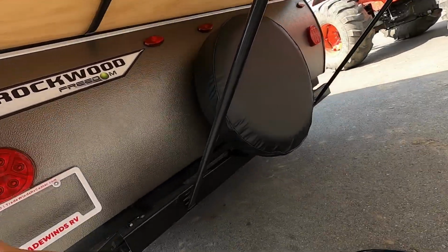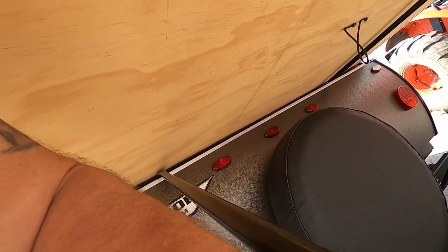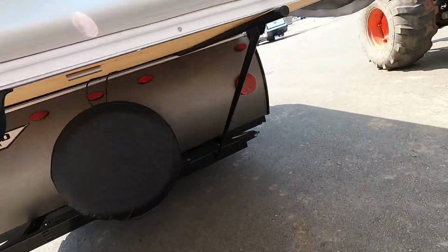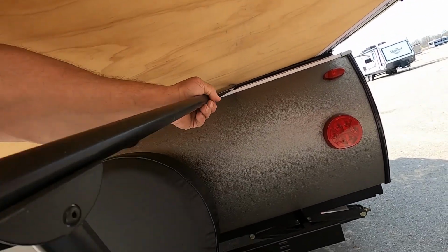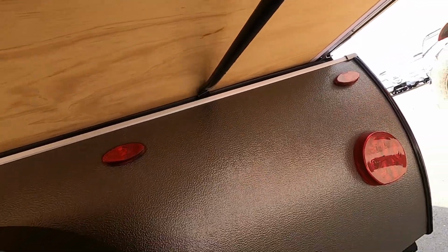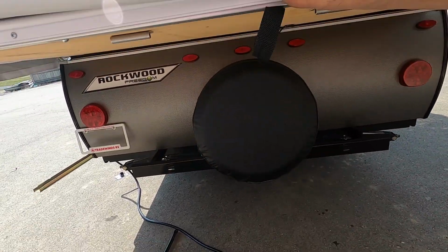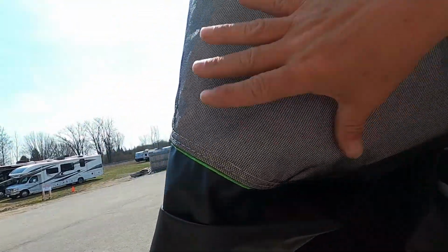A little windy out here today. Back here, just lift again. Lift the bar right there. And the last one. Hard to do some things one-handed. Now we simply push our end in. You get almost all the way in. Start making sure you're tucking your canvas in here.